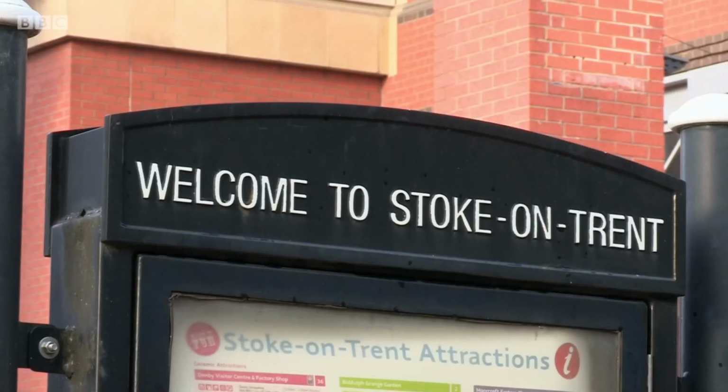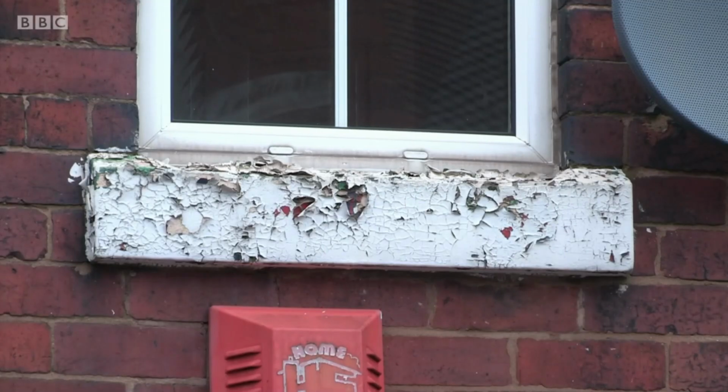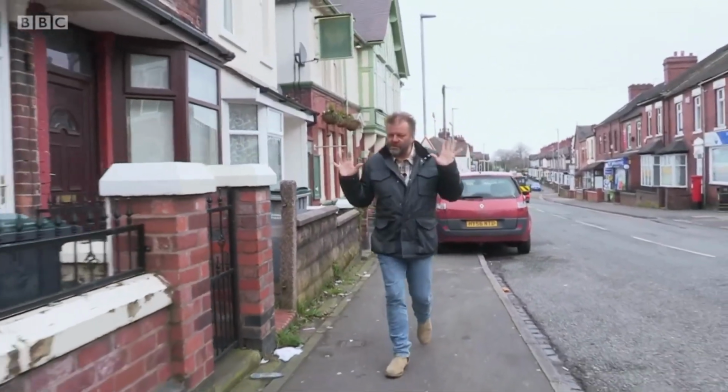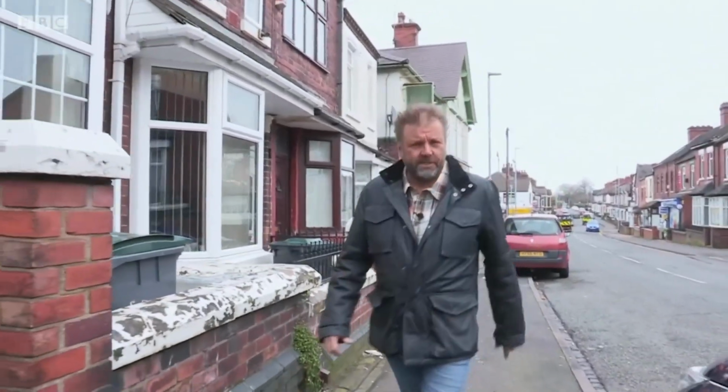Many houses in Stoke were built for the pottery workers. Who knows, maybe the property I'm off to see was one of them. So I'm here to see a very traditional two-bed mid-terrace. Guide price, 42,000 quid.